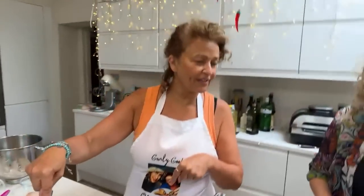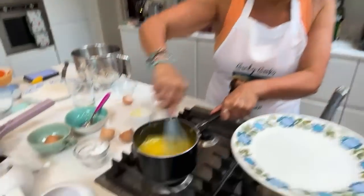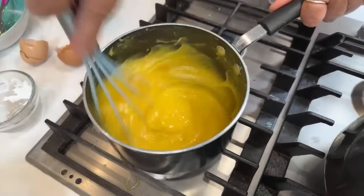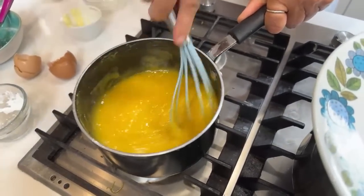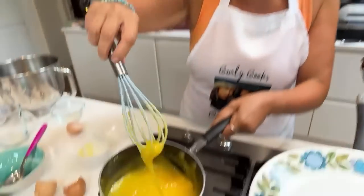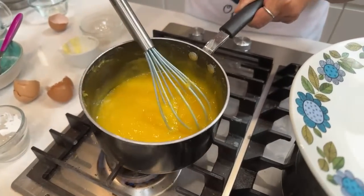Anyway, just a very quick thing. I'm just bringing this up to the boil, but the really important thing is you must keep whisking because otherwise you'll get lumps. Look how beautiful and smooth that is. Now there was quite a bit of chat, but actually that wasn't difficult.